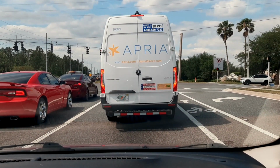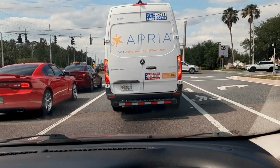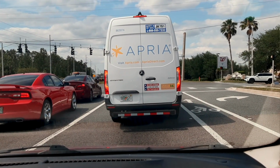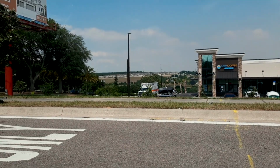So did we pass the restaurant where we used to meet Bill? No, that's way up. Yeah. You can just see the houses in the background there.